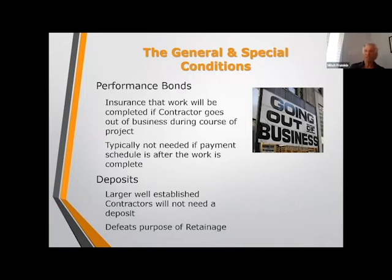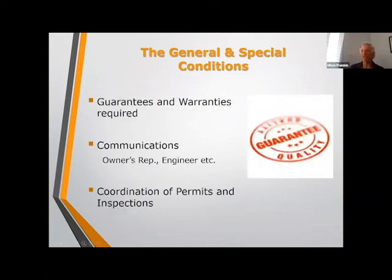Deposits, contractors ask for deposits on materials and things like that before they start a job. I generally recommend against it. I think that as soon as they get a deposit, then it could lead to a problem. And I really like the idea of pay for the work you do and hold the retainage. And we generally recommend, even if they say you could save a few dollars on the materials, don't give money up front. It could lead to a problem. So most of the projects we're working on do not have deposits paid up front.